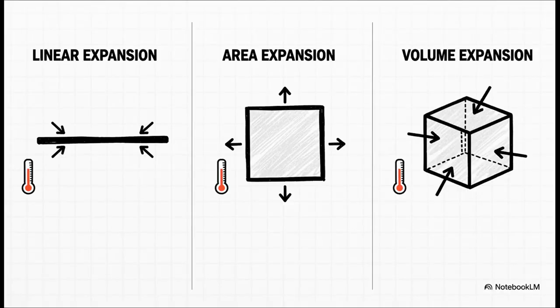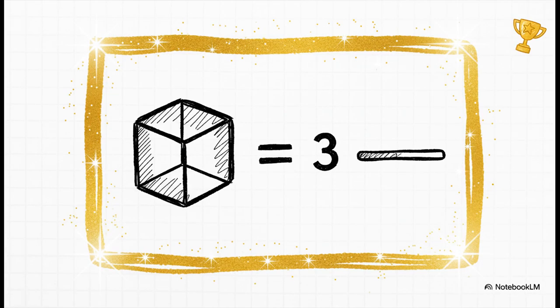Now, this expansion can happen in three ways. If you have a long, thin thing like a rod, its length increases. We call that linear expansion. If you have a flat sheet, its whole surface area gets bigger. That's area expansion. And if you have a solid cube or a ball, the whole thing puffs up. That's volume expansion.